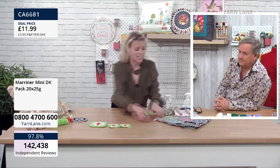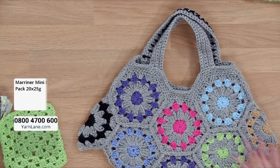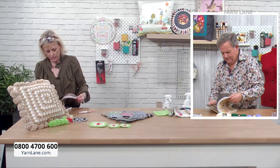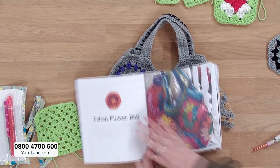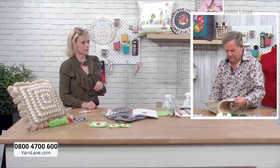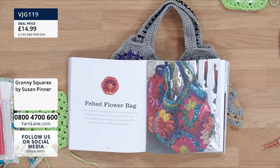And you did mention hexagons. So we have got... Is that from one of these books? It is. Which one's it from? The Granny Squares. I can't think which one it was, but it doesn't look like it looks in the book. It was the felted flower bag. It's the Granny Squares on its own? Yes.